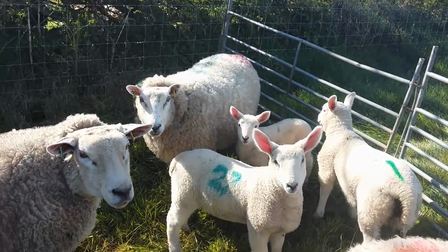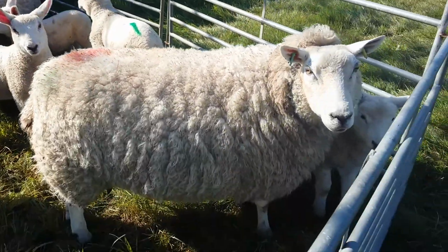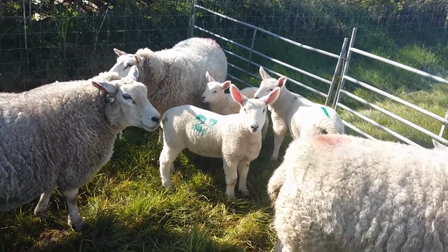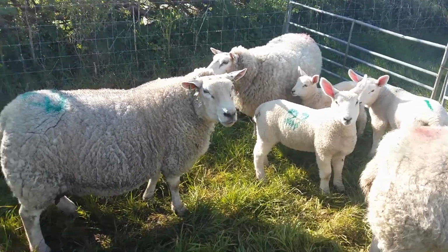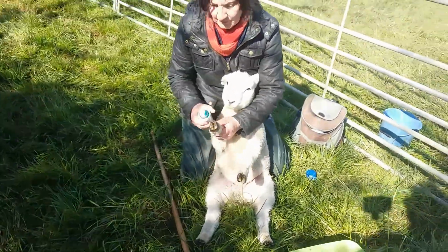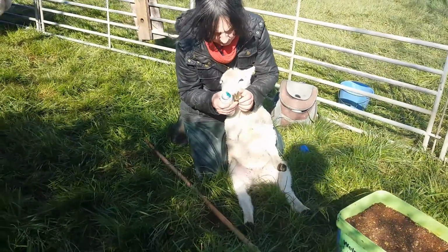And there's one somewhere in here that has a little bit of a sore foot, which will be foot scald, and there's another sheep down the field as well, but she's easy caught. She comes running to us, so we'll get it sprayed up. So the little bit of foot scald problem here this morning again.